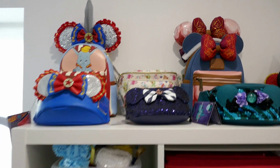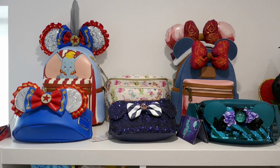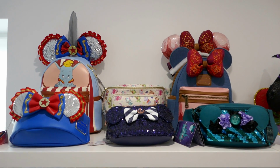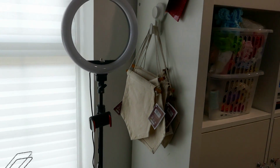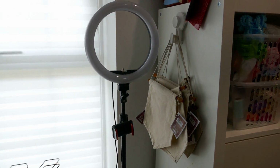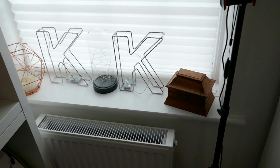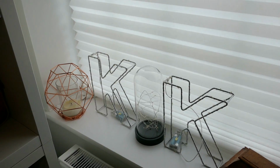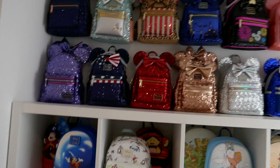Then we come around here and more of my Loungefly collection. So I've got 2 bags and ears and a couple of my bum bags on the top there. Here's my other window, and I've just hung a hook there for my spare flags for making pin flags. I've got my light ring for when I'm filming videos and taking photos. A couple of little decorative things, my 2 Ks for Kitty and Katie, which is my business name.